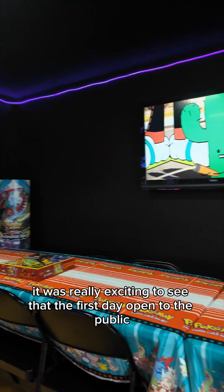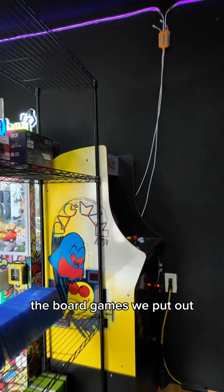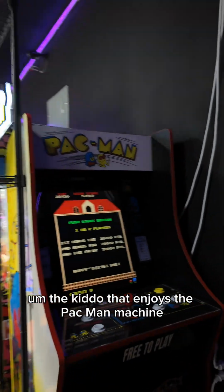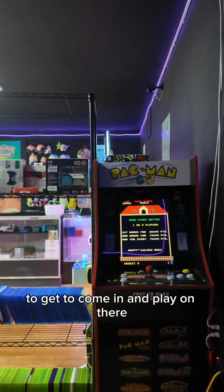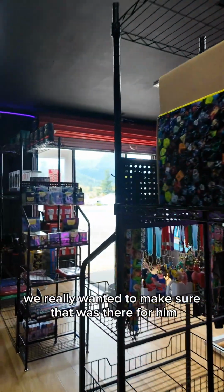It was really exciting to see that the first day open to the public, a lot of the kiddos actually sat down and played the board games we put out. The kiddo that enjoys the Pac-Man machine did get to come in and play on there, so that was fantastic. If you guys have been following along, we really wanted to make sure that was there for him.